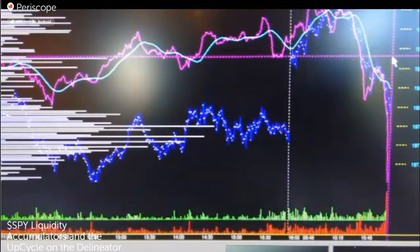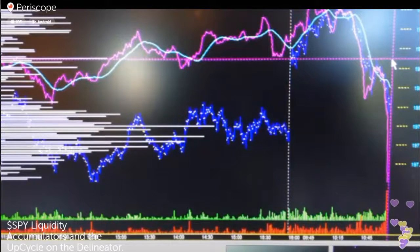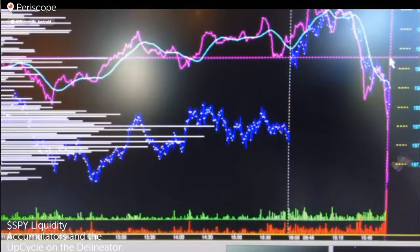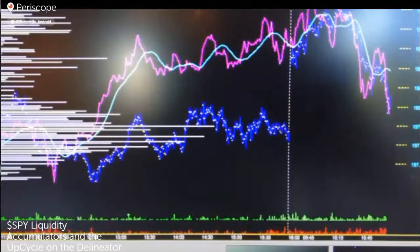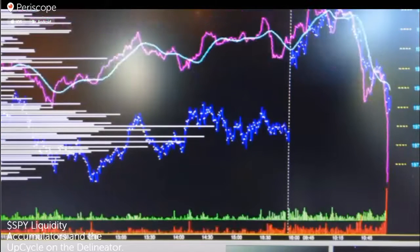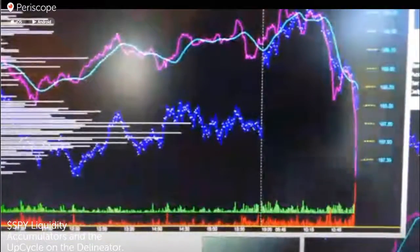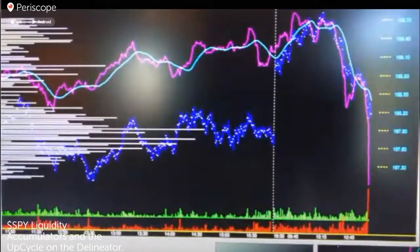which looks like about 500,000 shares, 676,000 shares. And let's see whether it was a dark pool sell spike. Look at that. So what we can do with our accumulator, let me see if we can get this in here a little better.